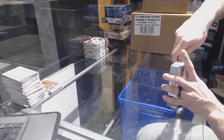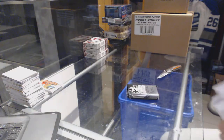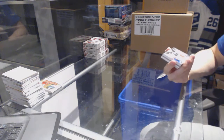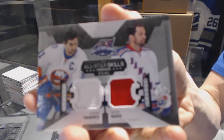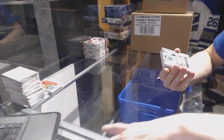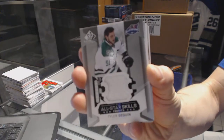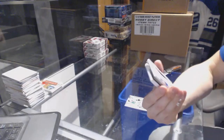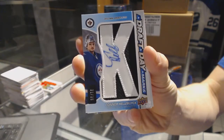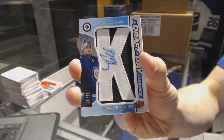All right, box 2. We've got an All-Star Skills dual jersey, which would be random between the Islanders and Rangers, John Tavares and Rick Nash. We've got an All-Star Skills jersey for the Dallas Stars, Tyler Seguin. We've got a Draft Day Marks, number 31 of 35 for the Winnipeg Jets, Connor Hellebuck. 31 of 35 for the Jets, Connor Hellebuck.